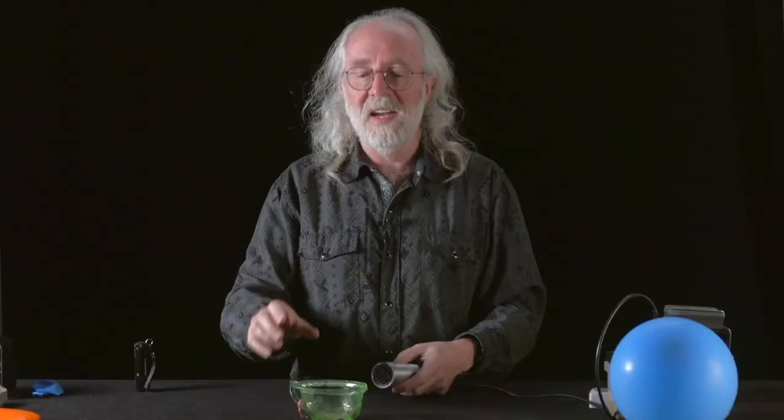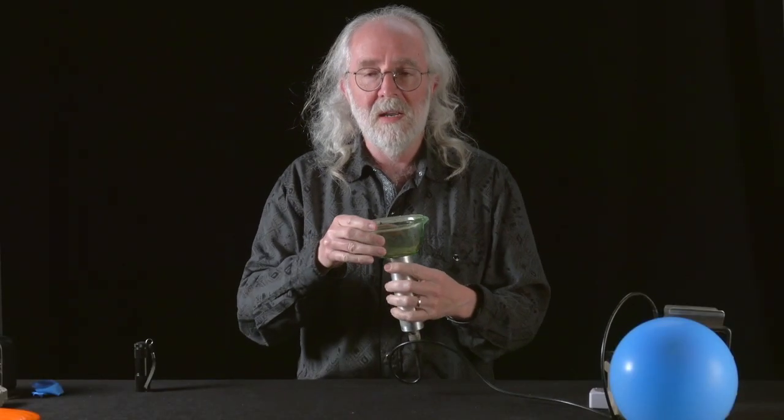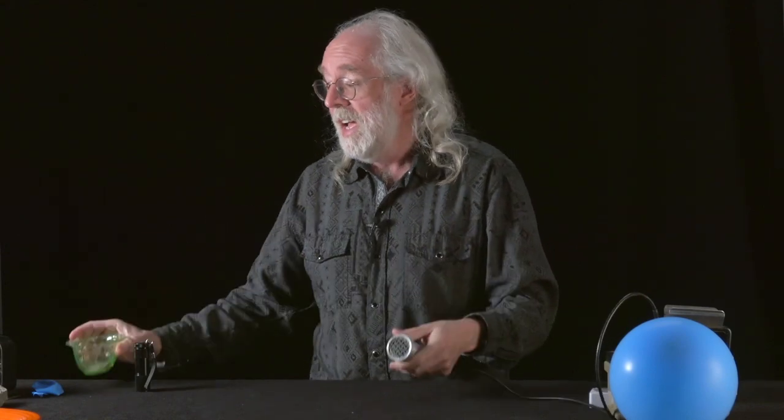Now, this piece of glassware gets more radioactive every year. The uranium's decaying, but it decays into stuff which has a shorter half-life, and so it decays into things which actually have a higher activity. So every year, the activity of this gets higher. And that is also true of these plates I have.